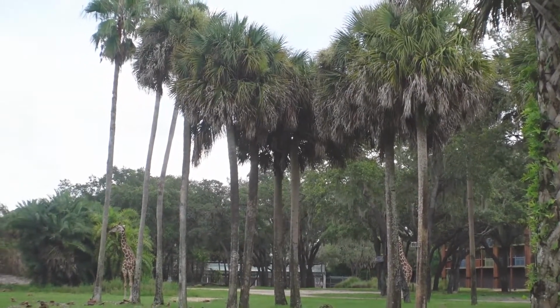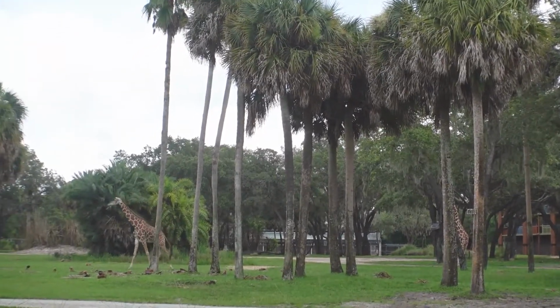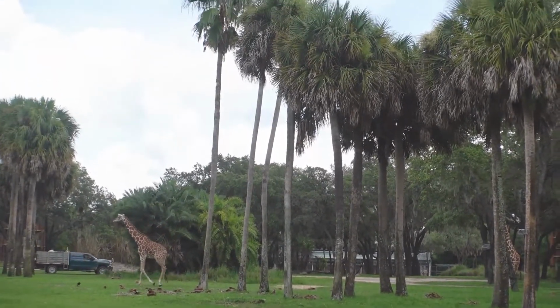We have made our way to the Animal Kingdom Lodge. We are at Kidani Village, about to have lunch at Sanaa. Thanks for joining us. Come along.